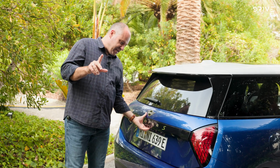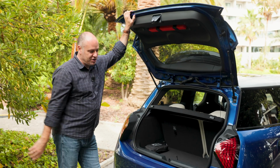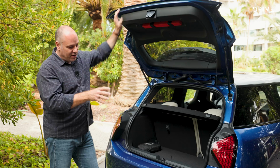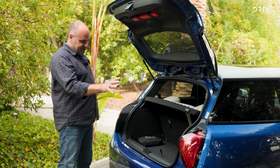I'll tell you something that's really interesting with city cars, boot capacity. But before we get to that, check out those tail lights. That's the new version of the Union Jack tail light. I love it. Let us know what you think. I think what it really does, you walk around to the back of the new Mini Cooper Electric and you go, yep, that is the new car because that's the all-new design.